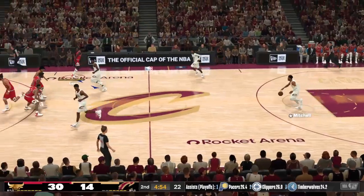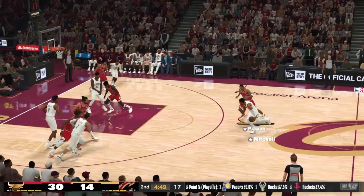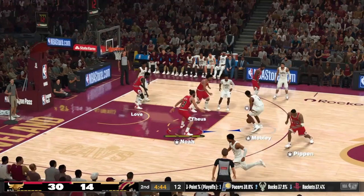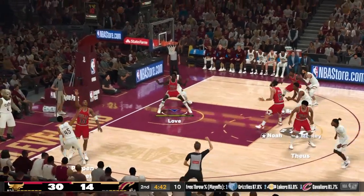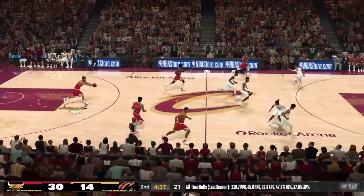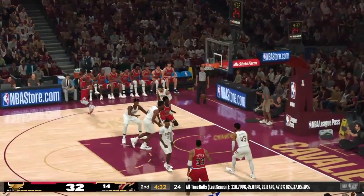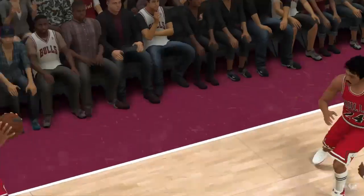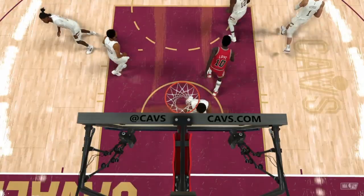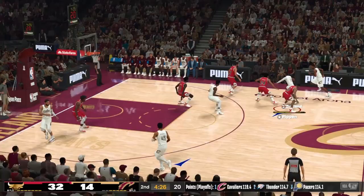Just over a minute has passed here in the second quarter. Now here's Mitchell. Defense right on him. Mobley outside. Back to Mitchell. Fires from deep. Noah grabs the board. Bulls leading by 16. Right wing. Here's Pippen. A good-looking shot from the wing. Pippen's got 5. Pippen's gone 2 of 3 from the floor.